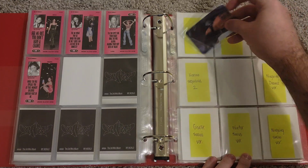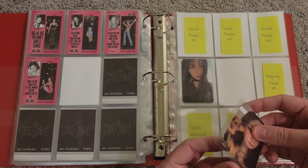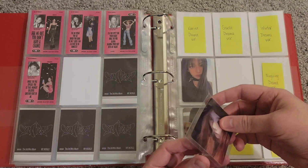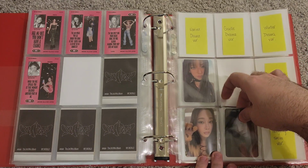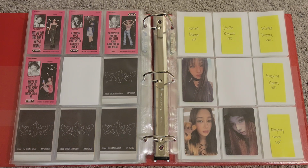Put Karina in here first. And then Giselle's Sminny. And then Winter. Winter was really easy to collect this era because if you watch my unboxing, you'll know that I packed basically every single one of Winter's cards in my album. So very, very easy to collect Winter this time around.